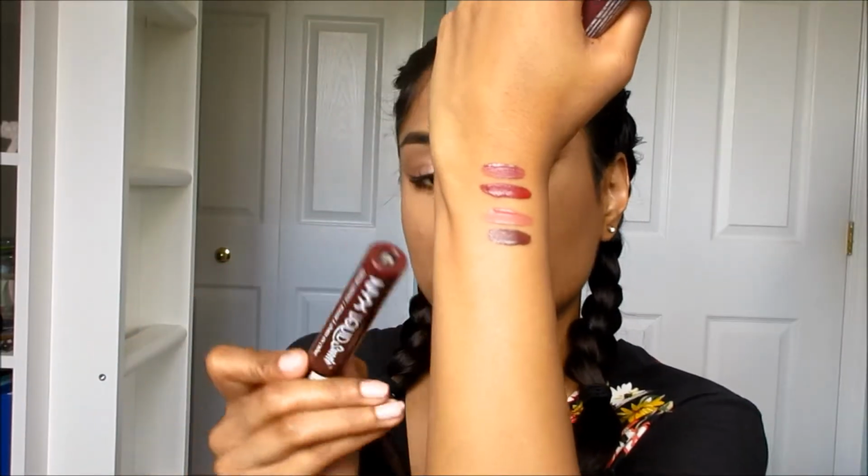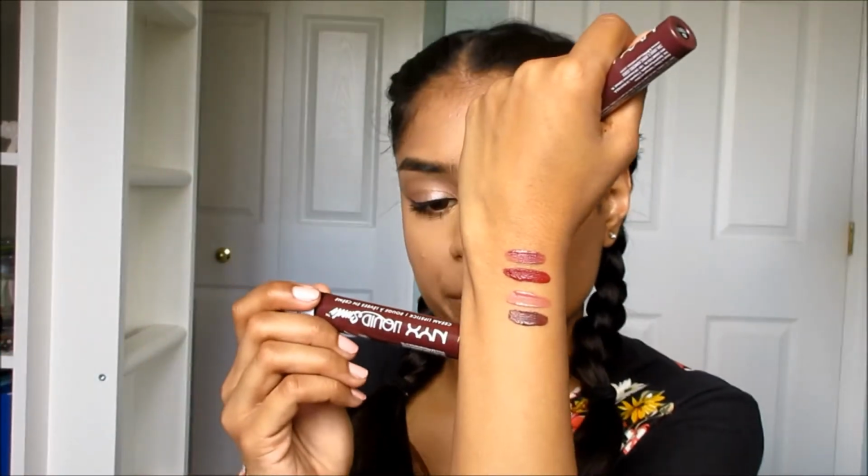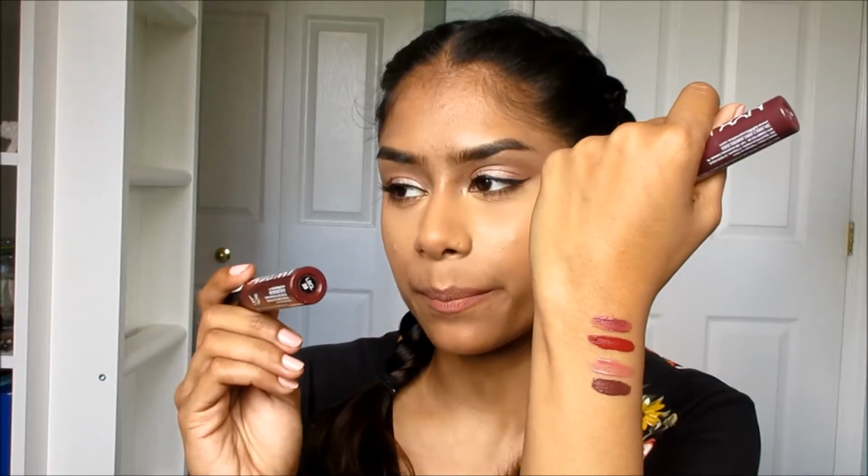So this is Club Hopper right here on the bottom. It's like a deep brown with a slight hint of purple, but it's mostly brown. You know what? This color is really similar to Fenty, what's it called? Fenty Unveiled. So hold on. I'm going to swatch Unveiled right beside this actually, and then we'll decide which one we want to keep.